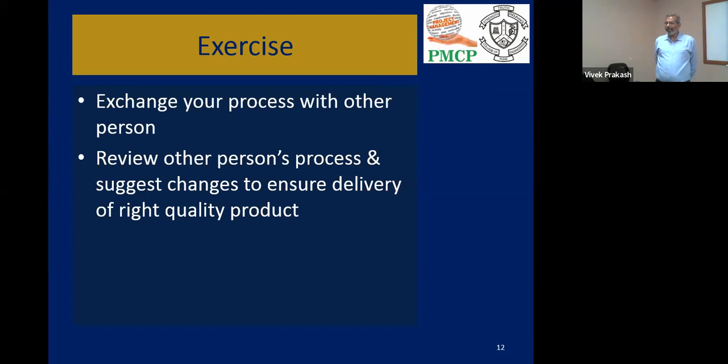Of course, in real life, you'll get a lot of time to describe your process, but this is just to give you a head start that in your organization, today or maybe in future, if you will have to bring such improvements, then these are the process steps that you will follow.